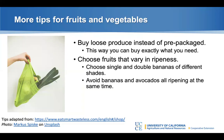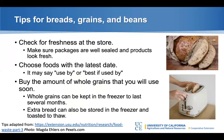So for instance, it may be tempting to buy that whole bunch of bananas, but if they're all green, then they're going to probably ripen at the same time, and you may not be able to use them up once they're ripe. So maybe buy a few ripe ones that you can use in the next few days, and then save fewer green ones for later. And same with avocados. And then here's some tips for breads, grains, and beans.